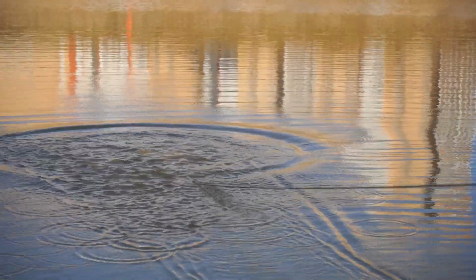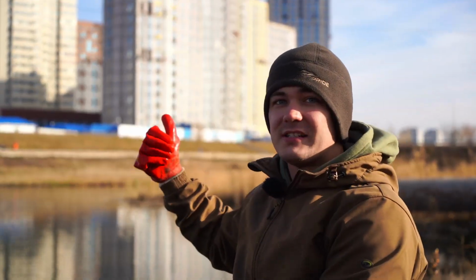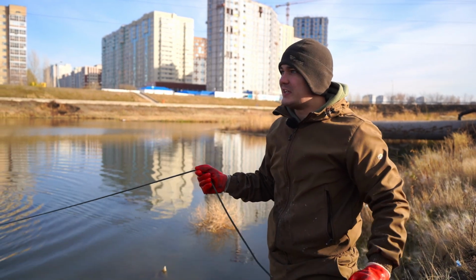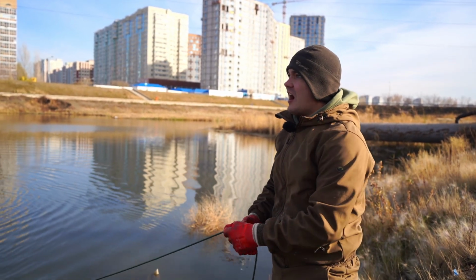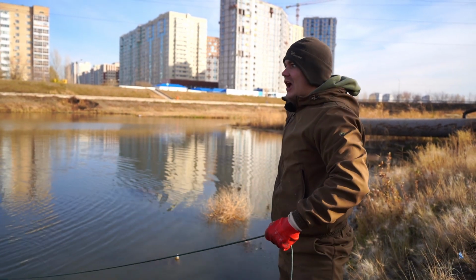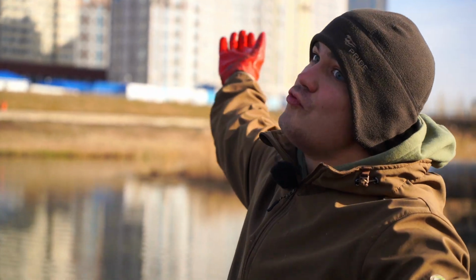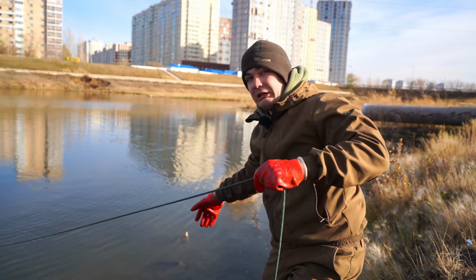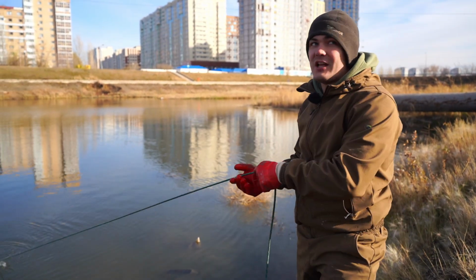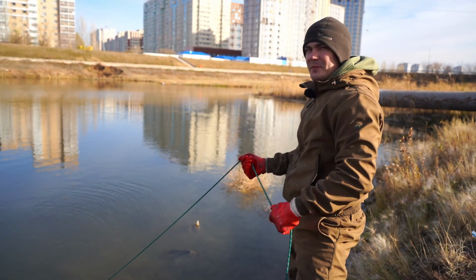Right now, we are doing magnet fishing nearby that building. Yeah, you can see there are some cranes. And I've heard the story that here was a tragedy. I've heard that one of these cranes right nearby that building has fallen into that river. So today we are here with our huge and giant magnet to see if this story is true or completely false.